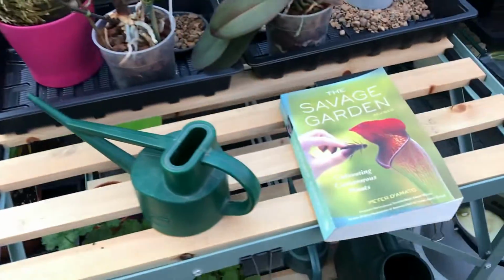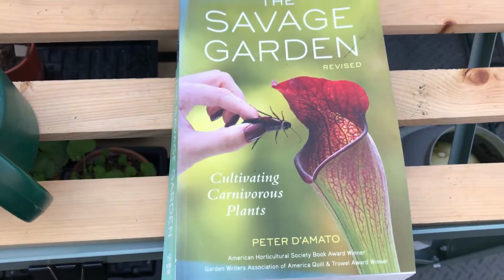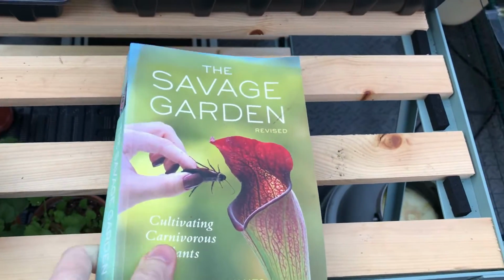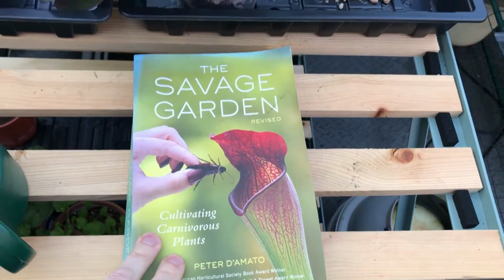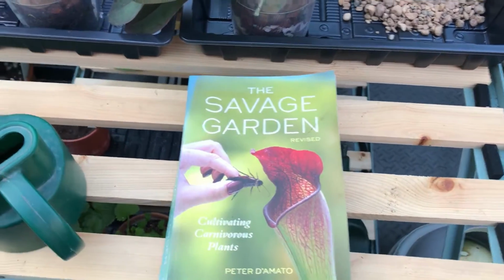A good source of information, this book, Savage Garden, Peter D'Amato. I found that really useful. It shows you all sorts of carnivorous plants. So I said today was like an intro into carnivorous plants.